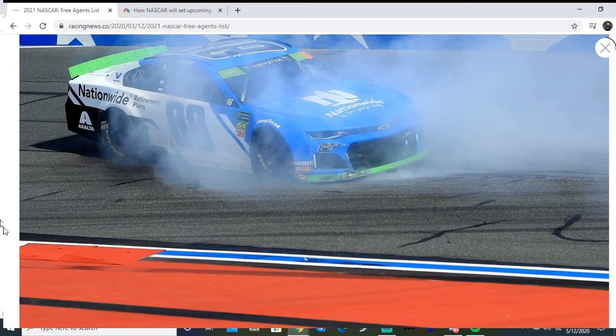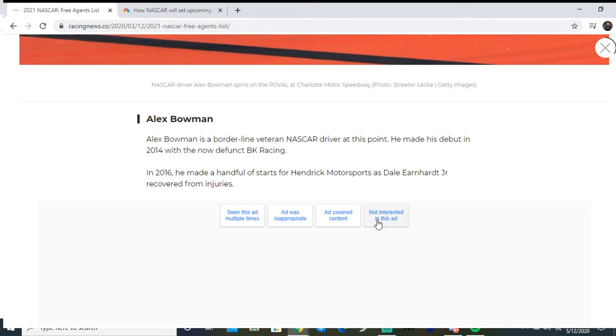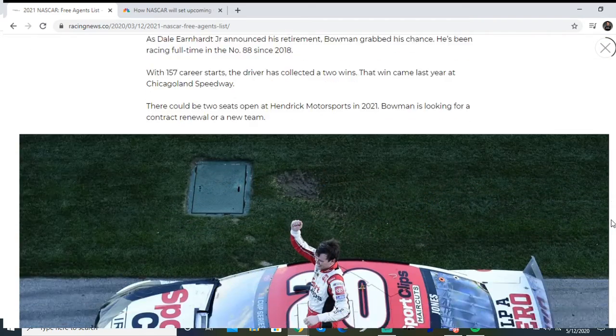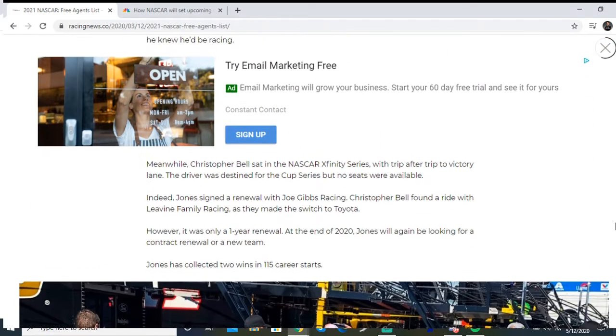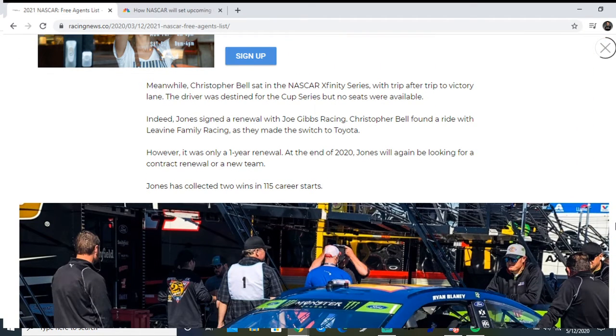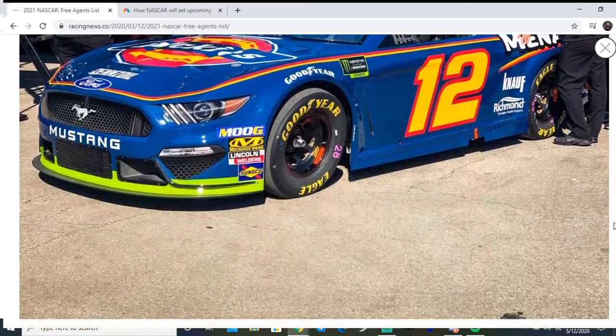I originally saw Kyle Larson going there, but after his incident, not so much anymore. Alex Bowman is going to be a free agent after this season, but I think I see him staying behind the wheel of that 88. So he's going to stay. Erik Jones, I see him staying behind the wheel of the 20. If not him, then Christopher Bell goes behind the wheel of the 20, and I see Erik Jones going elsewhere.